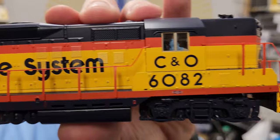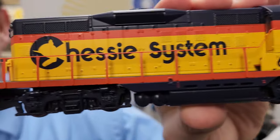So, I mean, it's always great to get a diesel locomotive that's a nice quality for under $200. I really like these engines here. Again, I really enjoy the GP9s. So I'm going to ask Engineer Hall, which one would you like to run today?